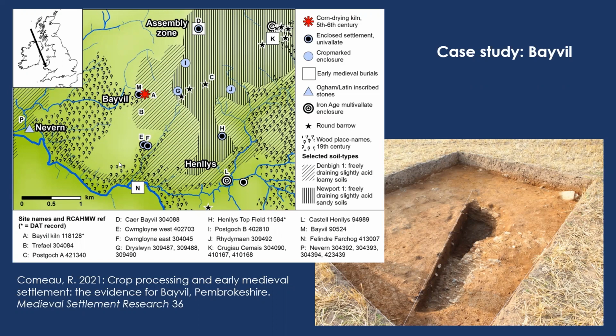The corn drying kiln is therefore significant for its dating evidence and for the signals that it provides of particular types of activity associated with estate centres. Large-scale processing of grain supplied in food rents, which, given the period, was probably for local consumption, in the form of food and drink. In other words, a very possible indicator of feasting activity.